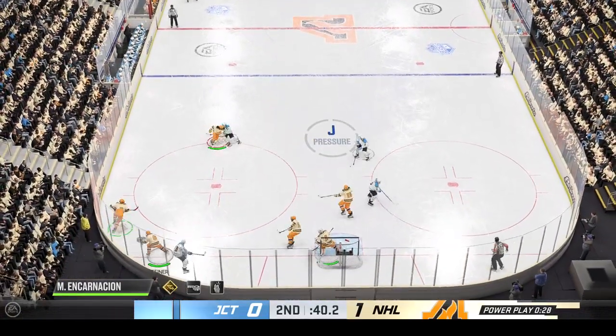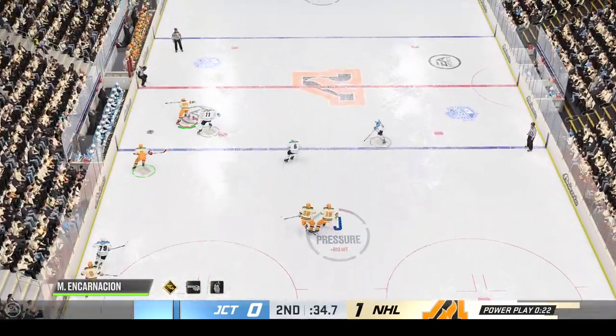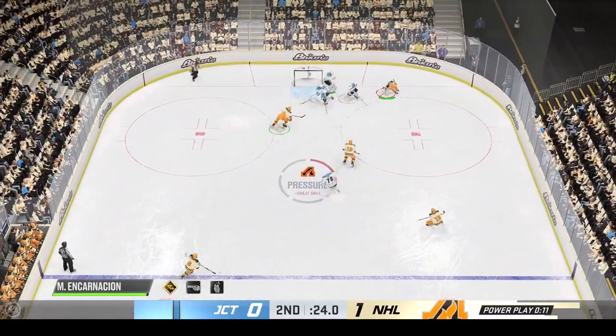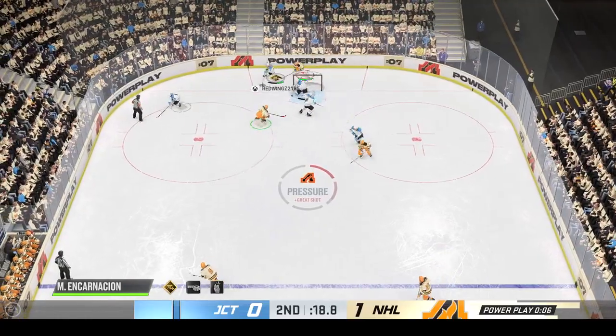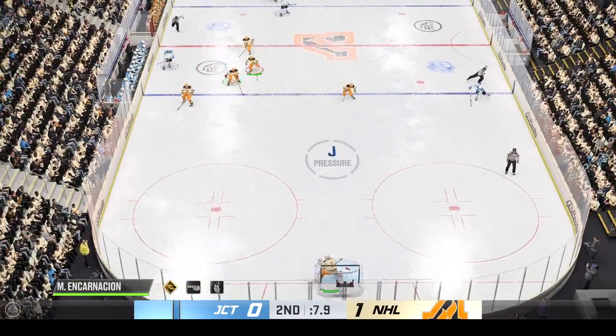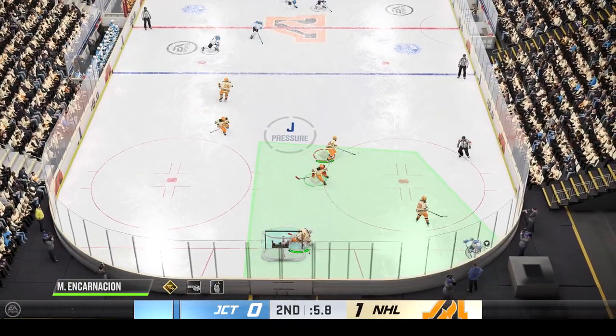Huber's got it against the boards. The Legends have it against the wall. In all alone! Denied on the breakaway. Oh, he came up clutch there. Well, he really did. Anytime that you're one-on-one, you gotta beat the shooter, and that's exactly what he does.